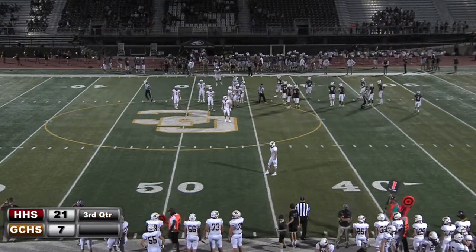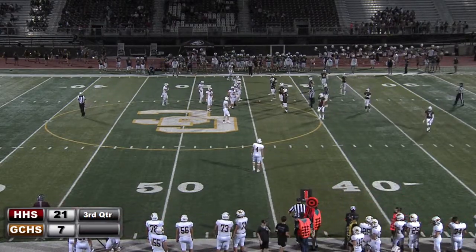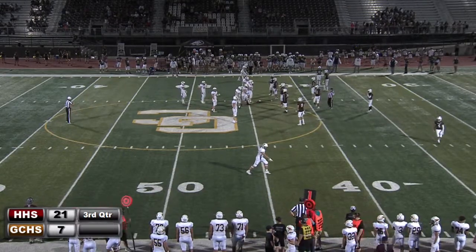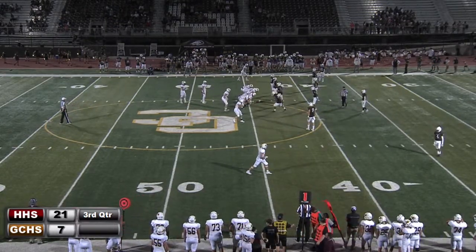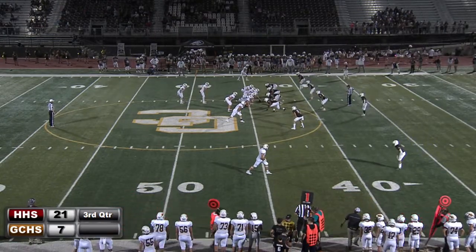Indians had a 21-0 lead. They lead 21-7 with 37 seconds left in the third quarter. In the third this year, Hays High has only scored 13 points. They've only given up 8, but third quarter has not been the Indians' quarter on offense.